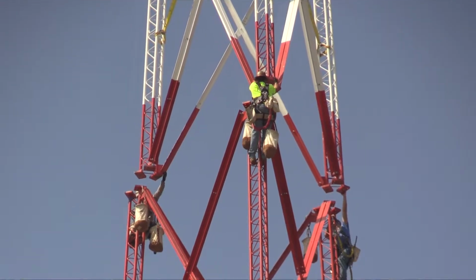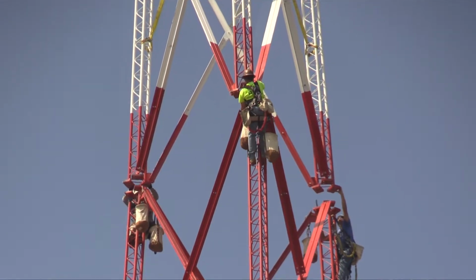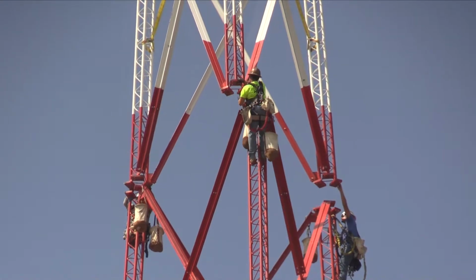I'm not scared. It is physical. I'm all beat up. See all them bruises? Banged up from hitting things. It's a lot of physical strength you need.